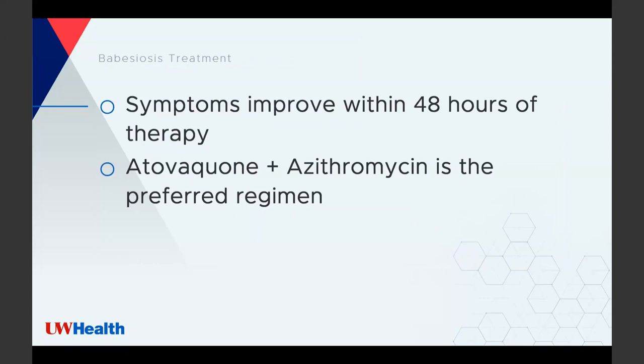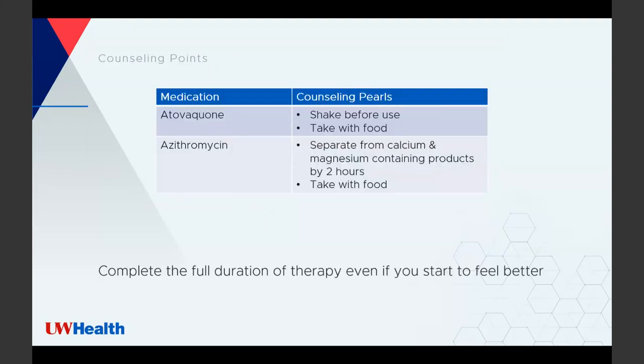Severe babesiosis is typically when a patient has end organ damage requiring admission to the ICU with life support or other severe cases. And then again, to reiterate, azithromycin plus atovaquone is the preferred regimen for treating babesiosis. Do not treat babesiosis with doxycycline.